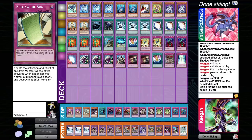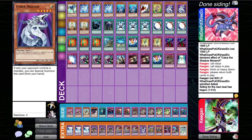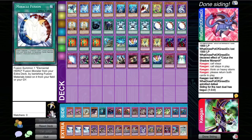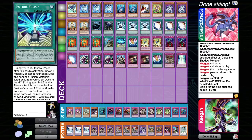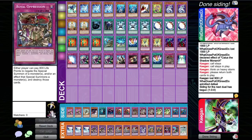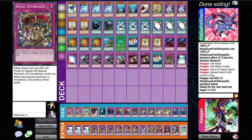And if we want the second Royal Oppression, we've got to side out at least one other card that special summons. We have 5, 6, 7 as of right now. Could get kind of awkward. I think the card we want to side out is probably Starlight Road or Future Fusion. It's one of those two. Let's go with Future Fusion. Nah, let's go with Starlight Road for the Royal Oppression.